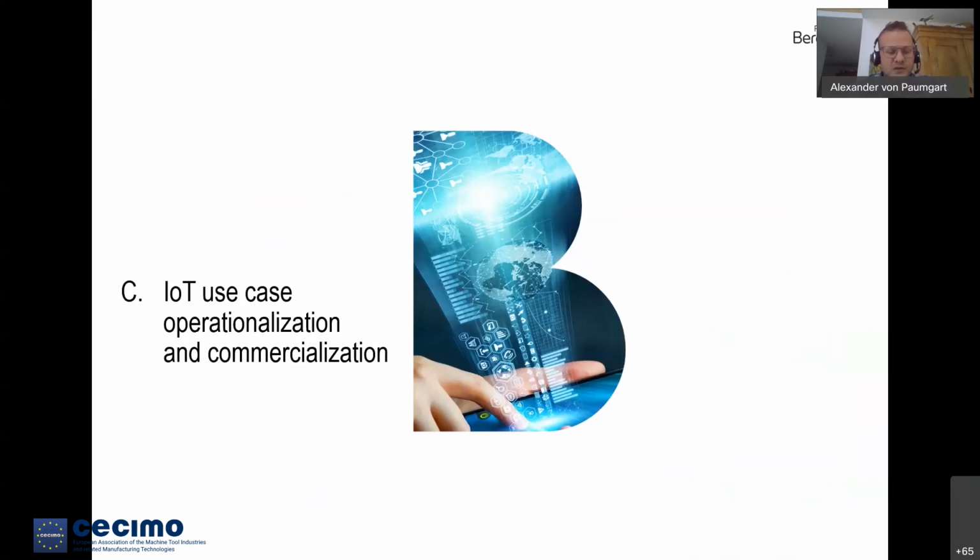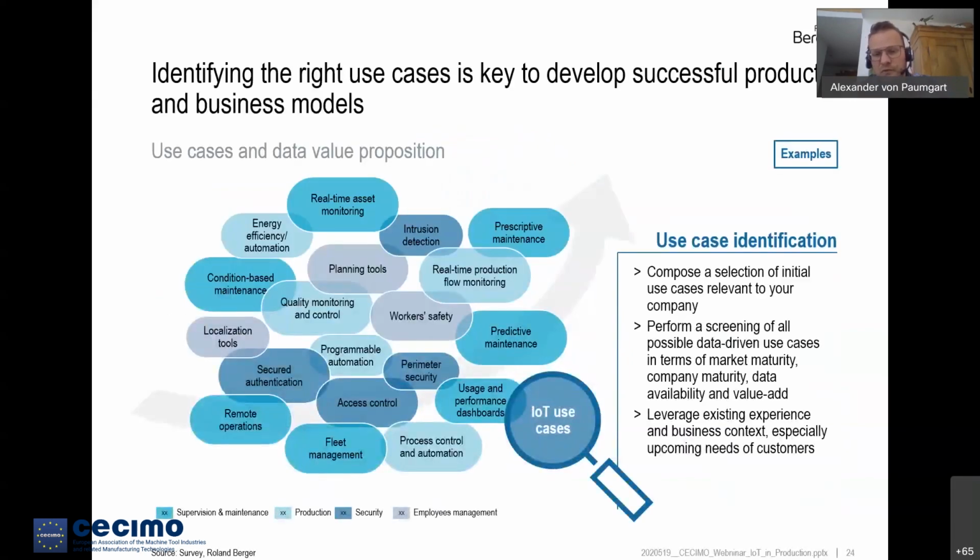And of course, in our daily project work, we also have supported many companies in the operationalization and commercialization of IoT use cases. And we want to share some of the lessons learned we have made. So you have already seen there are many different IoT use cases, and I really recommend you start with the initial selection of a few of them, 5 to 6 to 7 different use cases, and then really do a screening of those use cases, to find the ones which might be the most interesting and attractive for your company. And what's also very important is to leverage the existing knowledge that you have.